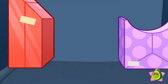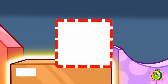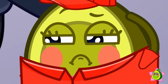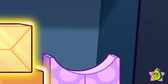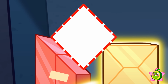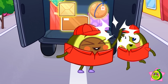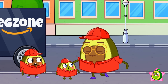We need a square here. A square. We need a rectangle here. This is not a rectangle. Try again, Polly. A rectangle. We need a circle here. A circle. We need a diamond here. A diamond. You guys are great helpers. Good job. Someone is calling.